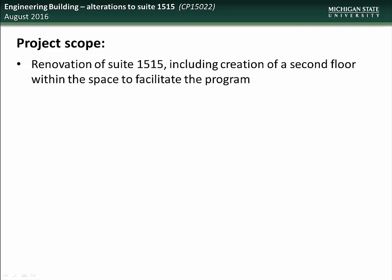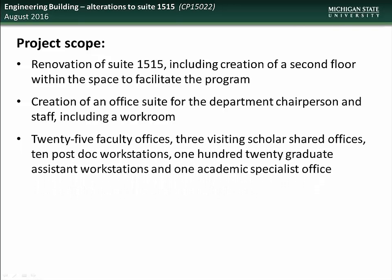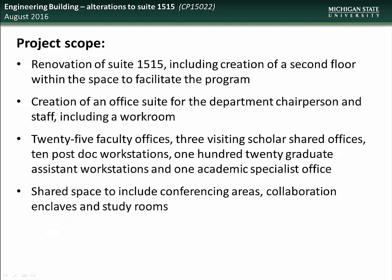within the space, creation of an office suite for the departmental chairperson and staff, creation of 25 faculty offices, 3 visiting scholar shared offices, 10 postdoc workstations, 120 graduate assistant workstations, and 1 academic specialist office, and creation of shared space, which will include conferencing areas, collaboration enclaves, and study rooms.